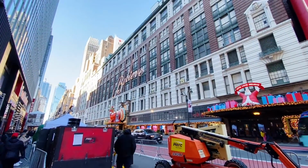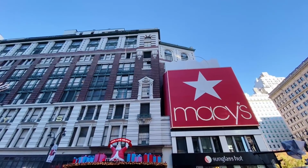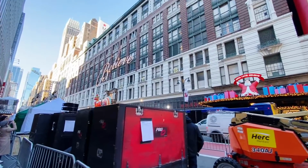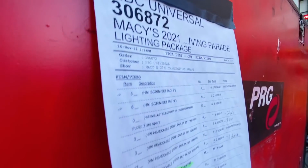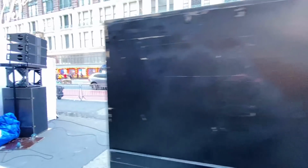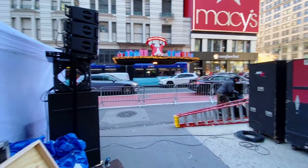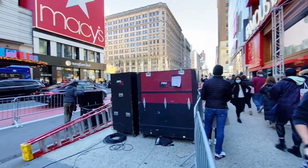This is the Macy's store, gigantic store, established in the 1910s. That's all the gear that they're using. There's a lot of people here. Way more full than last year.